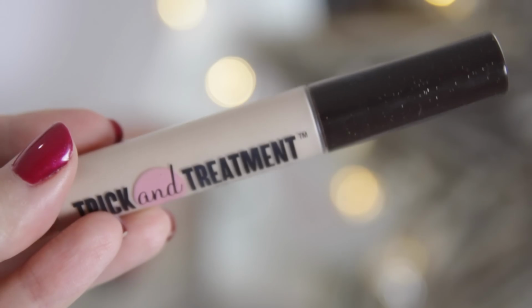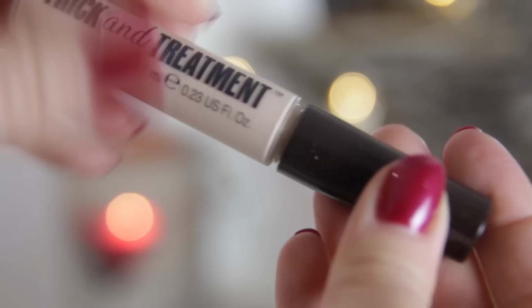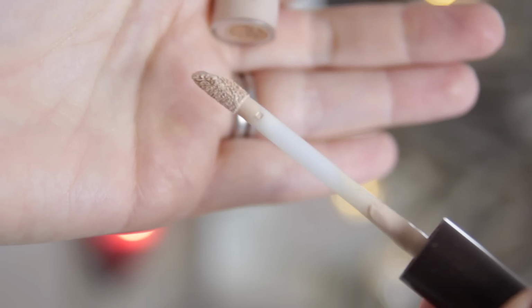And then last but not least, another really great highlighting concealer that I like. This is another one from Soap & Glory. It's called Trick and Treatment. This is probably the most brightening one. I don't know what it is, because when you look at the formula, it doesn't necessarily have a lot of shimmer in it or anything, but there's just something about it that is quite reflective.